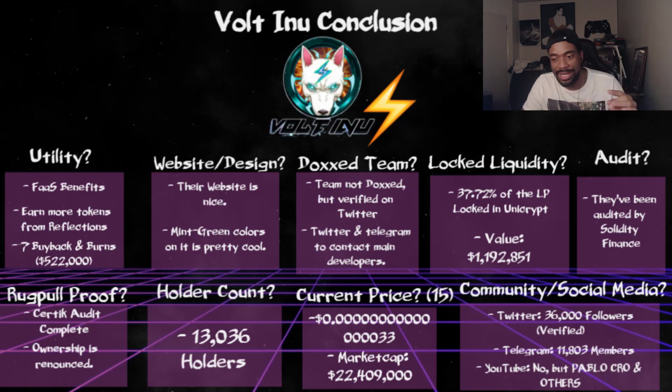That's beautiful. As for the website and design, I feel like their website is pretty cool. That mint green color, like I said, it took me like 30 minutes to even come up with a name for it. Is it baby blue? No, it's not baby blue. Is it turquoise? Not that mint green color. I do like it. I dig it.